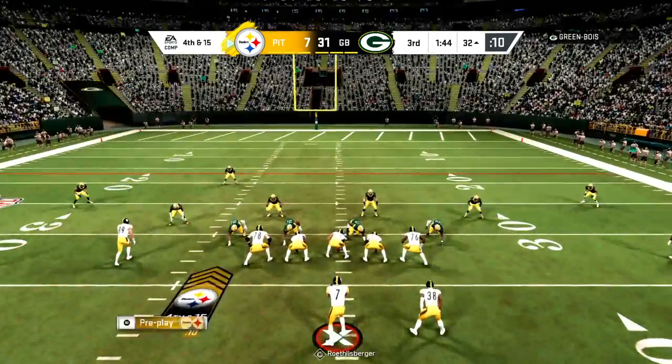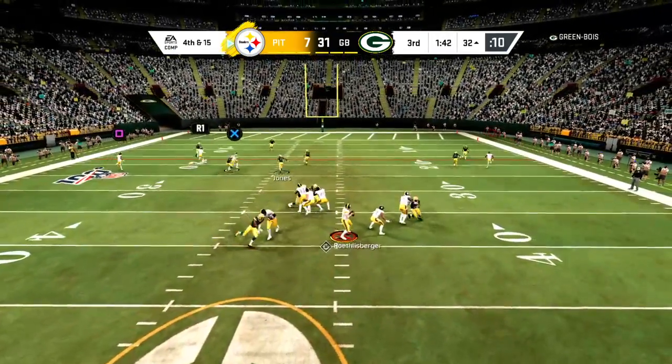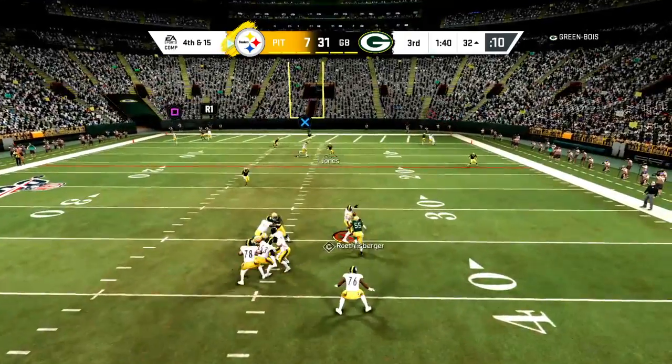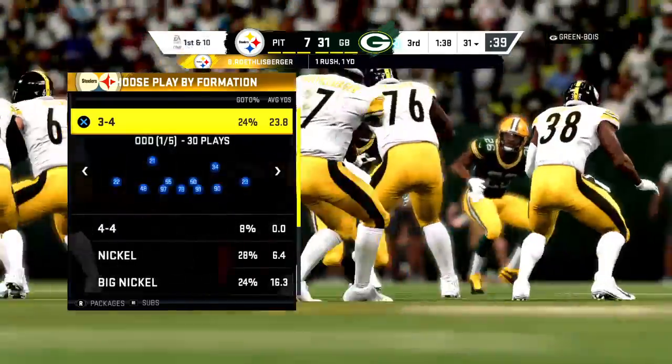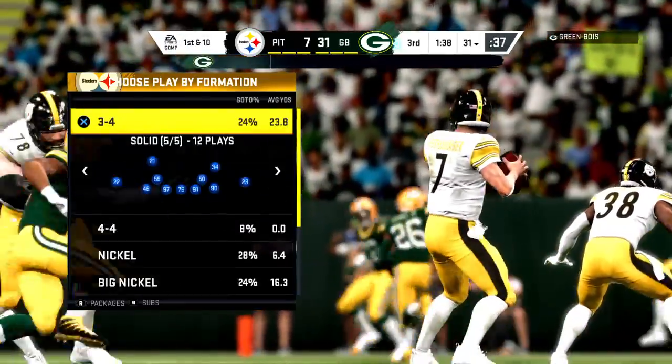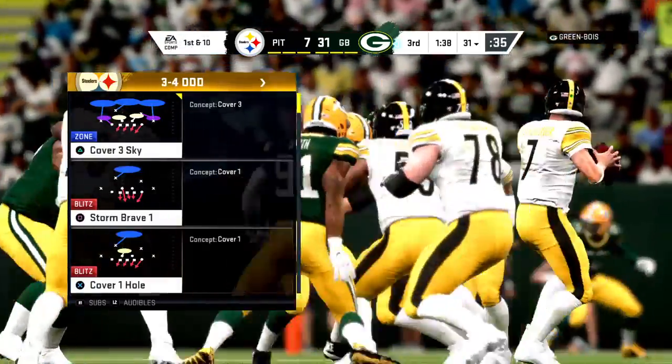They'll try and throw for him with Roethlisberger. Escaping the pressure right. The Steelers try it, but they come up empty on 4th down. And the Packers D comes up with a big stop.